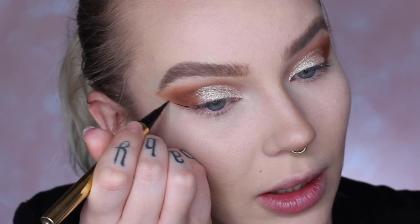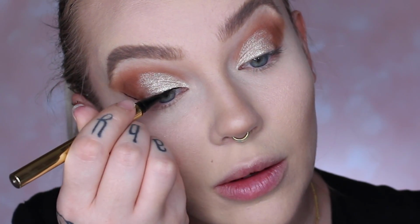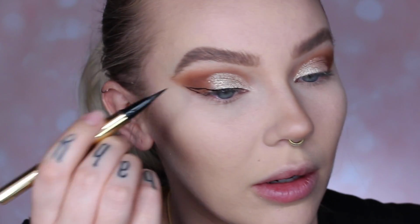They don't budge. Now I'm gonna go in with my Sam Marcel liquid liner, and I'm gonna add a wing, but I'm gonna keep the liner on my lid quite minimum because I want you to be able to see the lashes, of course. I'm gonna keep that really, really thin, and then I'll connect to the wing from the outer corner.